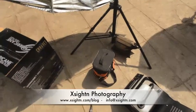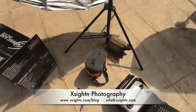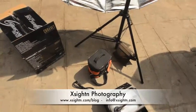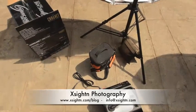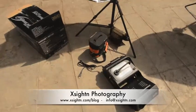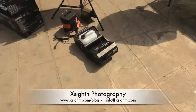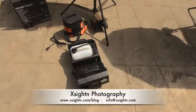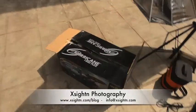I ordered one more power pack. Should get that only God knows when, because I know these guys are seriously on back order. So that's the power pack there. It's called Vagabond 2. And yeah, how do I introduce this baby? Oh, this baby, it's a gizmo. That's the carton for it right there.